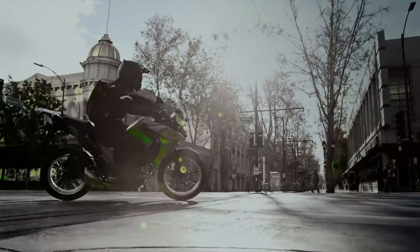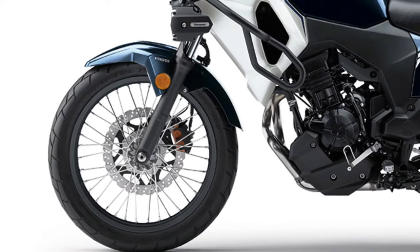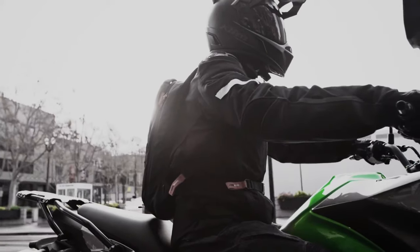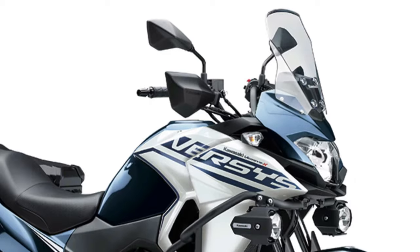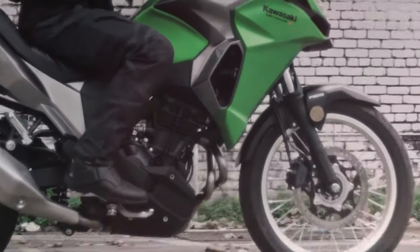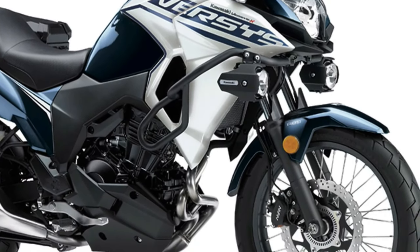The 2025 Kawasaki Versys X250 Tour marks an evolution in the small displacement adventure touring segment. Combining the reliability and practicality Kawasaki is known for with innovative updates, this model is designed for riders who crave both on-road comfort and off-road capability. One of the standout features of the 2025 Versys X250 Tour is its revamped engine.